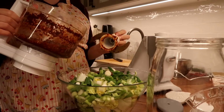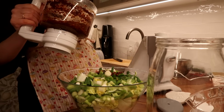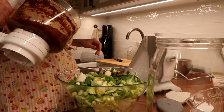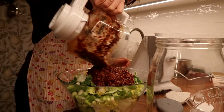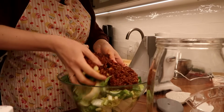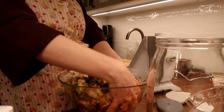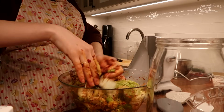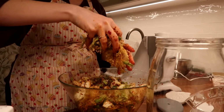Oh, I forgot the ginger. Oh my gosh, I'm so scatterbrained. I usually add ginger, but I'm not gonna go back and do it. It's just gonna be gingerless and carrotless kimchi. All right, there we go. And now all of it goes into the fermentation pot.